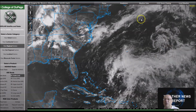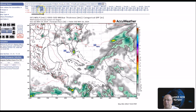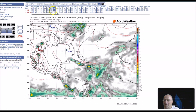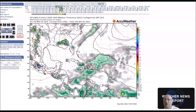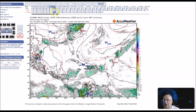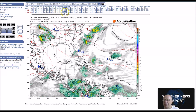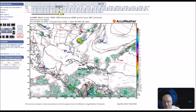We'll take a look at the computer models for this. This is the GFS. You can hardly see anything associated with it. It kind of appears and disappears, and it moves out. And then you look at the European, kind of like the same thing. It develops a weak surface low. It doesn't forecast to develop into much of anything due to divergent winds aloft.